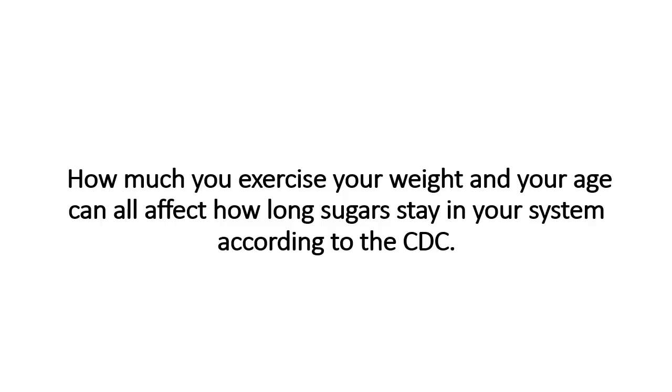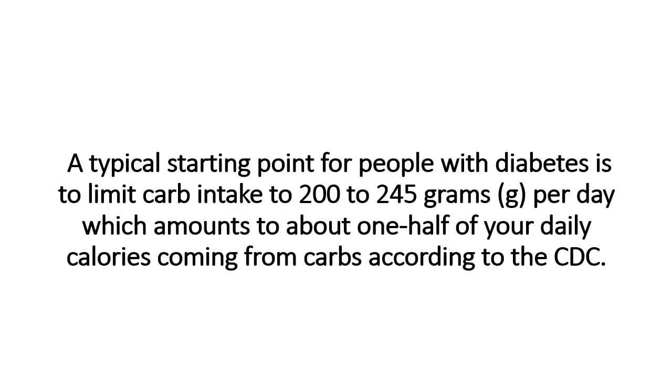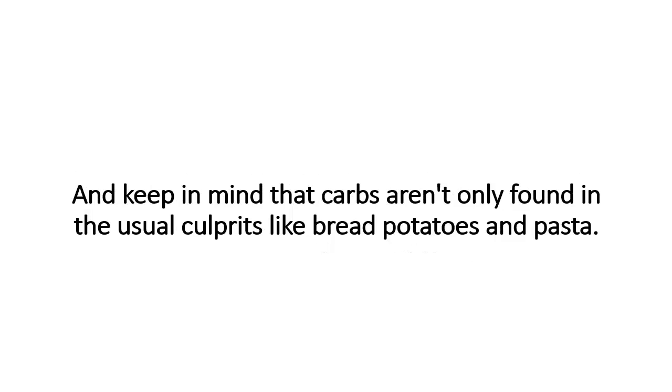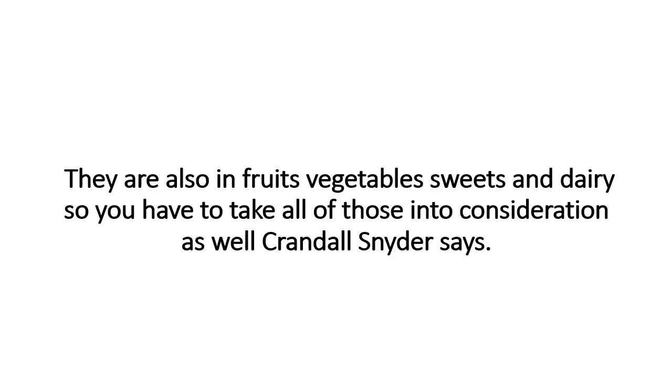According to the CDC, a typical starting point for people with diabetes is to limit carb intake to 200 to 245 grams per day, which amounts to about half of your daily calories coming from carbs. From there, make adjustments according to your blood glucose readings or as recommended by a dietitian. And keep in mind that carbs aren't only found in the usual culprits, like bread, potatoes, and pasta. They are also in fruits, vegetables, sweets, and dairy, so you have to take all of those into consideration as well, Crandall Snyder says.